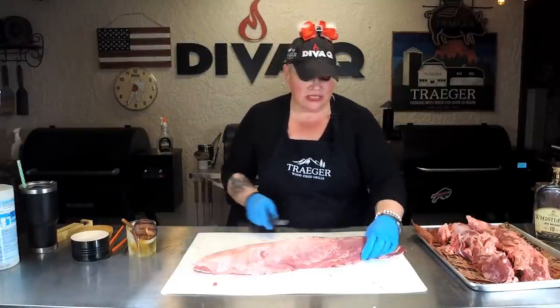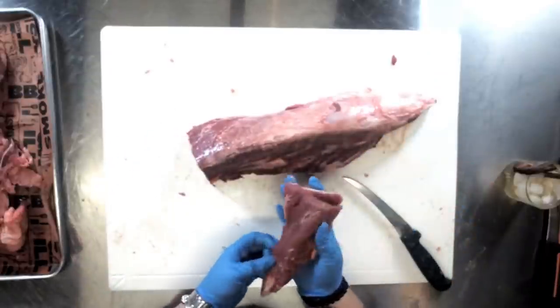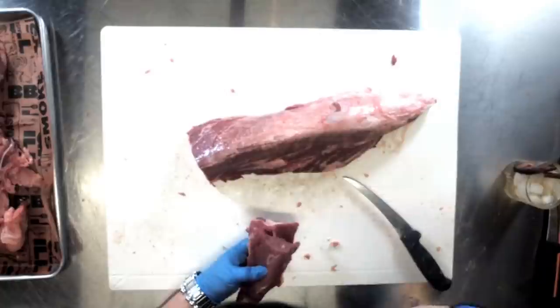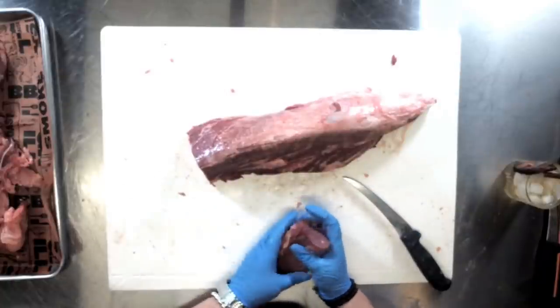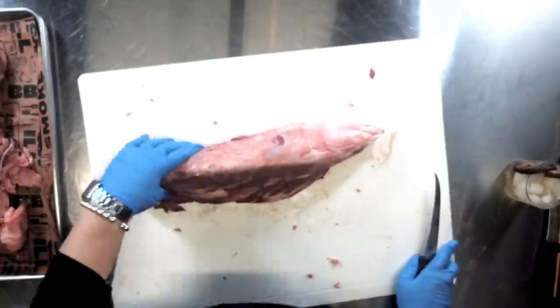So what I like to do, I'm gonna take a nice cut there. Tenderloin roast. You can actually cut this up into tenderloin tips and throw them on the grill. You can make shish kebabs out of this. You can do a lot of things. You can actually take a cut, flatten it out, and grill it up quick and fast. Lots of great options. We're gonna come to this end over here.